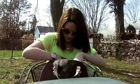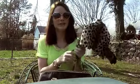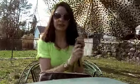Let's see, what else do we have in here? An umbrella. It's always good to have an umbrella because everybody should have an umbrella with them. It might be too sunny. Might be raining. You never know. So, an umbrella is always a good thing to have.